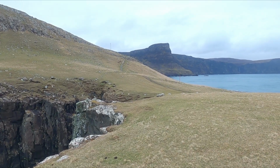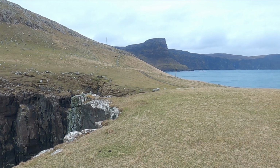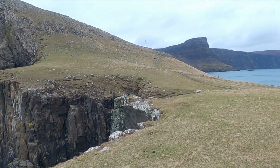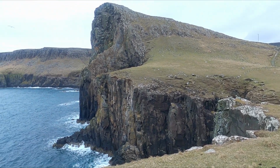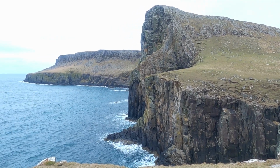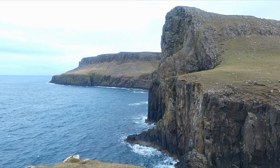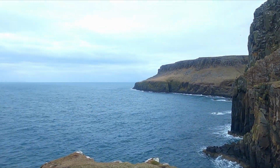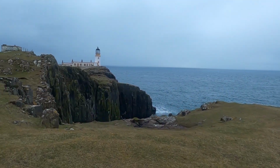So up behind us you can now see the path with Waterstein Head behind, and instead of just sticking to the path, I thought I'd deviate across to here to have a look at the headland that we've just walked round. And it's a really impressive sea cliff. There's seabirds swirling around on the wind, there's a cormorant, and I think maybe even a razorbill or two. It's an impressive sight. And then around behind us sits the lighthouse, right on the edge of the cliff.